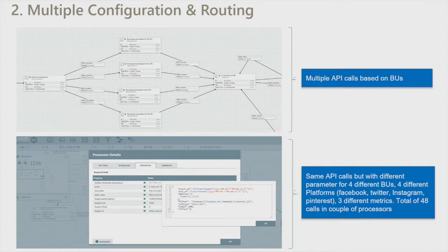So it can be very parameter-based. You can have JSON, and there are JSON readers, which make life really easy to build these integrations.